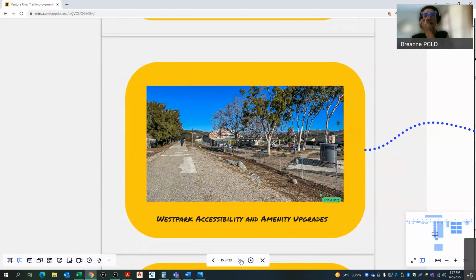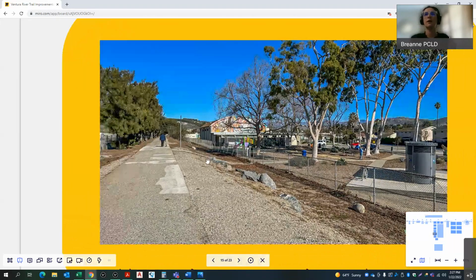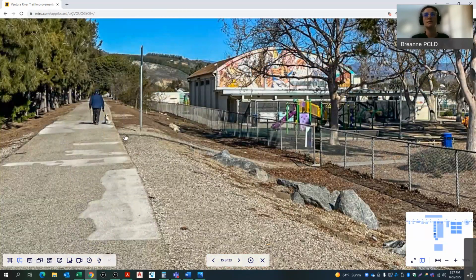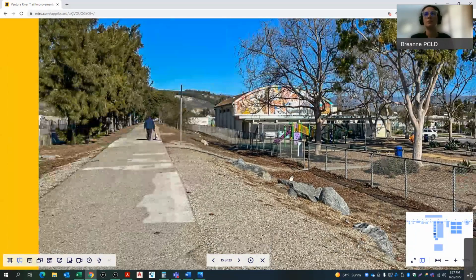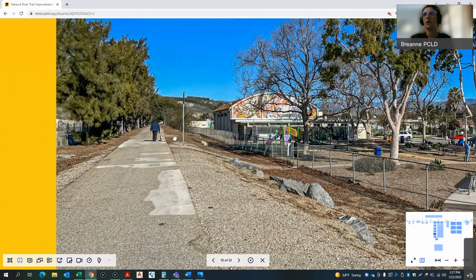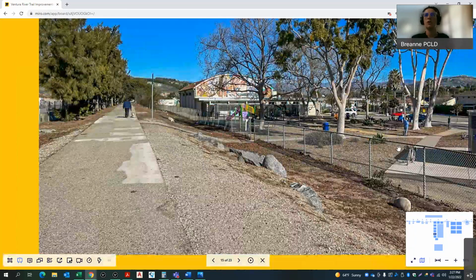Improving accessibility and adding amenities at West Park. This is one location where people get onto the bike trail, but it is inaccessible to people that are differently abled. And so the idea here is to add a ramp that goes up and meets the trail accessibly. Also, this would include a new node, and it's another spot where we're going to show you a render in a second of what that might look like.